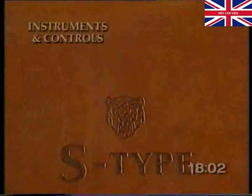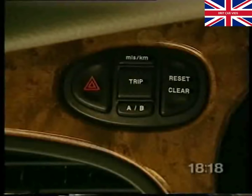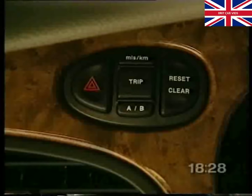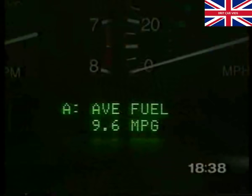The Jaguar Dual Memory Trip Computer is a convenient way for you to monitor travel data for a single journey or two separate journeys concurrently. For example, work-related travel and evening or weekend travel. Press Trip to set the computer at the start of a journey. The message center will direct you to choose between trip A or B. After you make your selection, press the reset button and hold it for 3 seconds. Data can be displayed in miles and imperial gallons, or liters and kilometers.